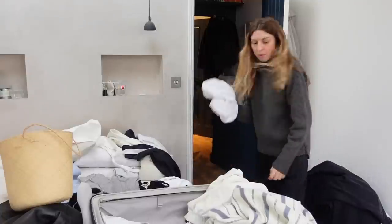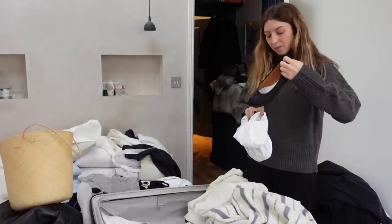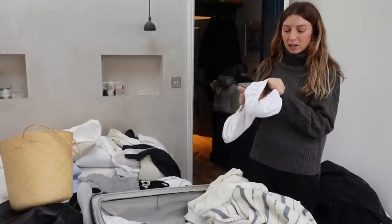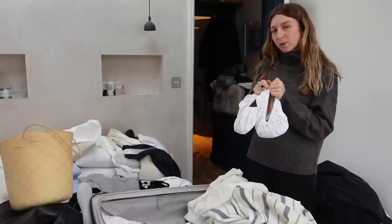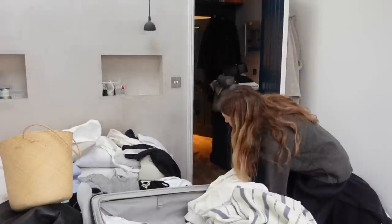I was going to take my Margiela Tabby ballet flats, but I don't think I'm going to get enough wear out of these. I might wear them occasionally on an evening, but I'm certainly not going to wear these during the day. So I'm thinking I might leave these and actually take my Ginza flip-flops instead, because I think they are a bit more of a practical, wiser choice.